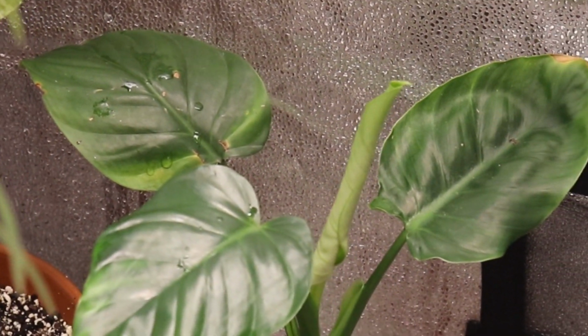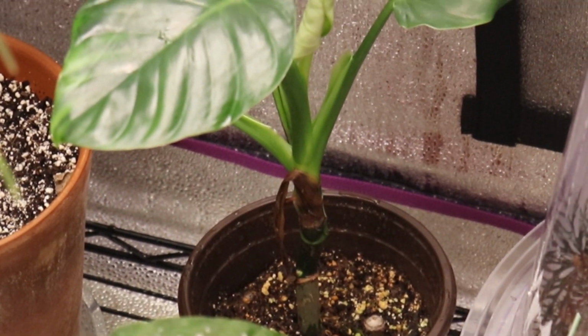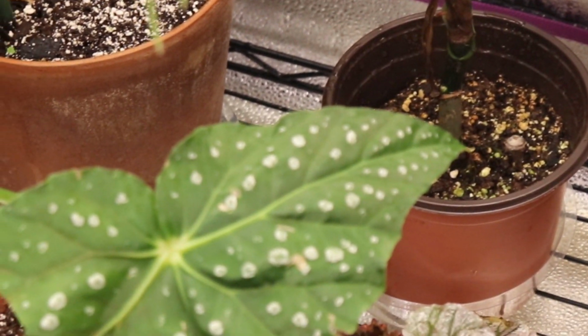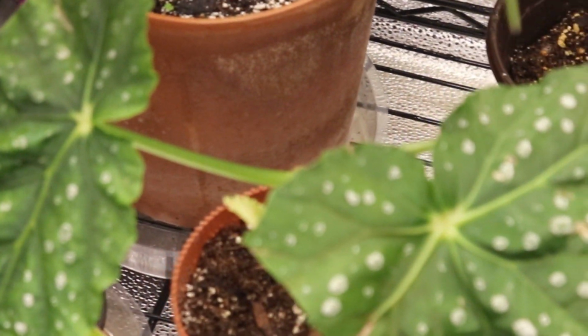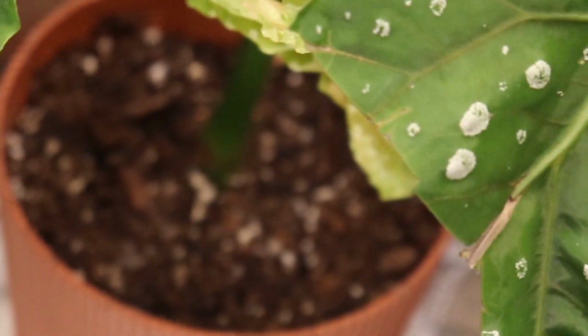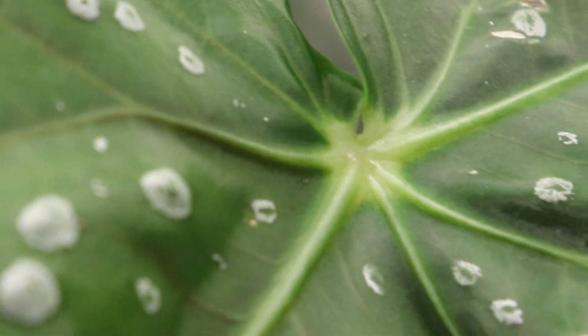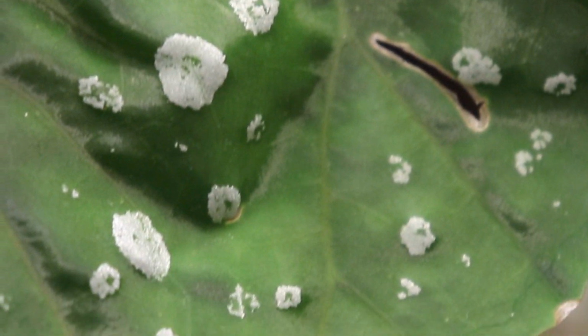Then we have the Varicosum giganteum cross that I got from Equa Genera right there in the back, and it's about to put out a new leaf back there. And then right ahead of that, I have the Steve's Leaves Begonia Titan, and it's actually putting out a new leaf right down here. And it is really pretty growing out there. So this is probably one of my favorite begonias right now, and waiting on some new growth on it has been pretty exciting. It's a very, very gorgeous begonia.